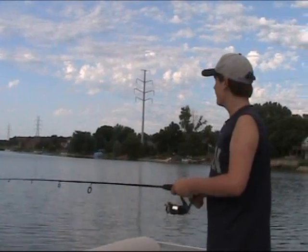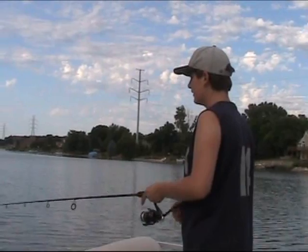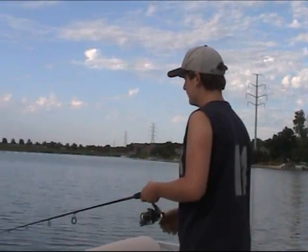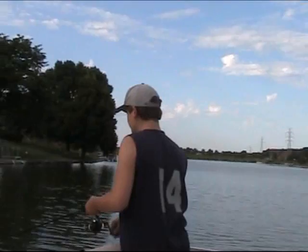There goes another beautiful cast there that he made. And as you see, sometimes it's single-handed, sometimes it's double-handed, sometimes it's a combination of holding the rod and the line in a different hand and giving it an underhand or sideways pitch.